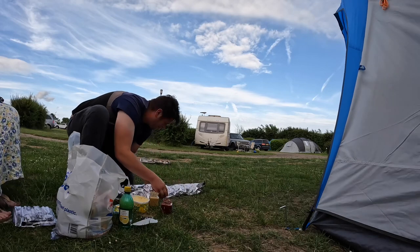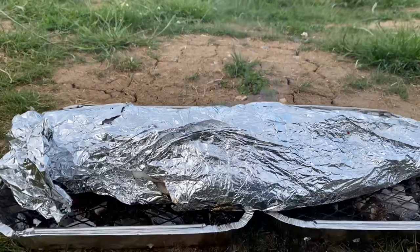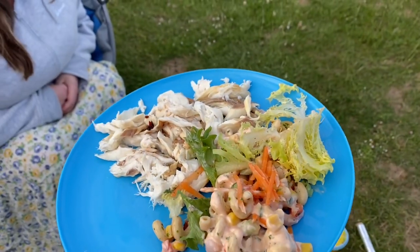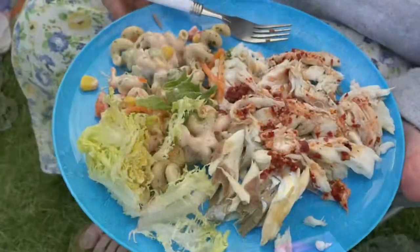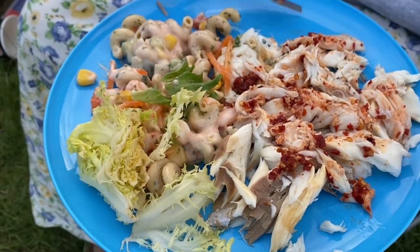Should we go off? Leave that slow burning, but... What a beauty. Do you reckon the French dressing would go with this? And there we have the final outcome. Look at that meat, it's lovely. It tastes so good.